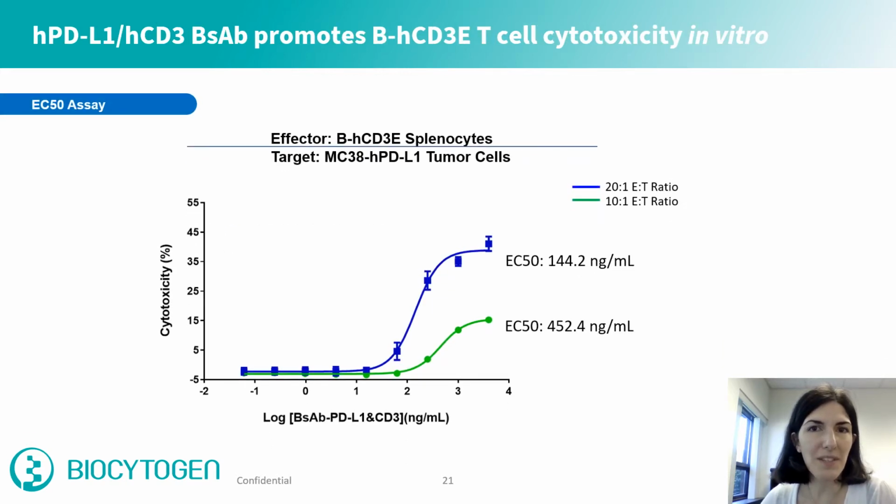Finally, to assess whether T cells from humanized CD3E mice could perform tumor killing in vitro, cytotoxicity assays were performed with humanized CD3E splenocytes and murine MC38 tumor cells expressing human PD-L1. The cells were mixed at the ratios indicated and then incubated with a bispecific antibody targeting PD-L1 and CD3. As indicated by the graph, there was measurable tumor killing at both cell concentrations that increased with increasing concentrations of the bispecific antibody, further indicating that human CD3 is functional in these mice.